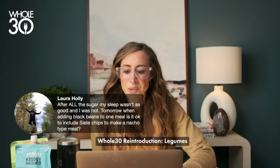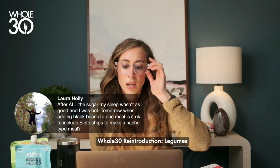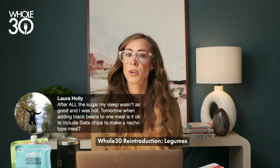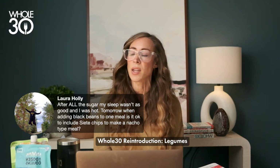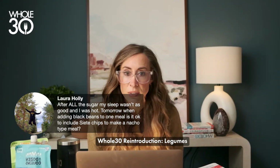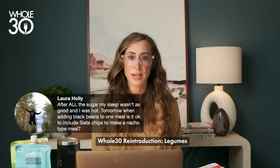After all the sugar, your sleep wasn't as good and you were hot when adding black beans, Siete chips to make a nacho type meal. That's interesting. So those Siete tortilla chips, I believe, are Whole30 compatible ingredients, right? It's cassava flour and a few other things. But I will also tell you that those chips make me bloated as all hell. They're delicious, but it is a lot of flour in one tiny chip.